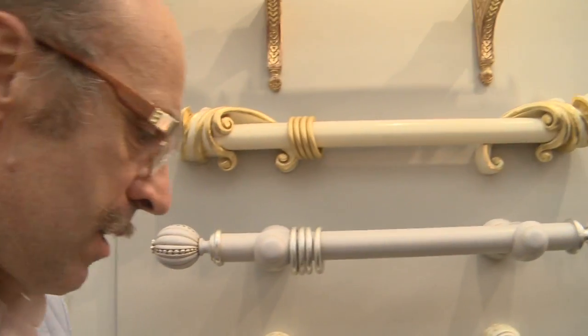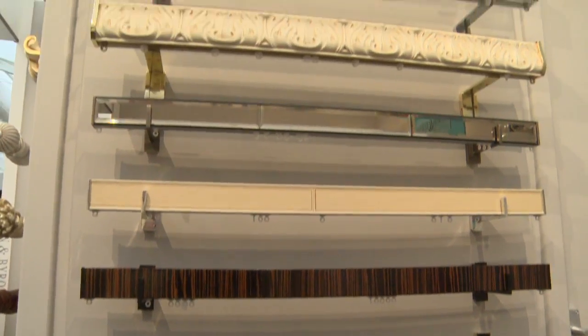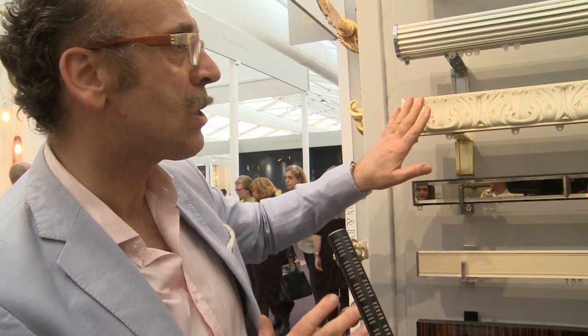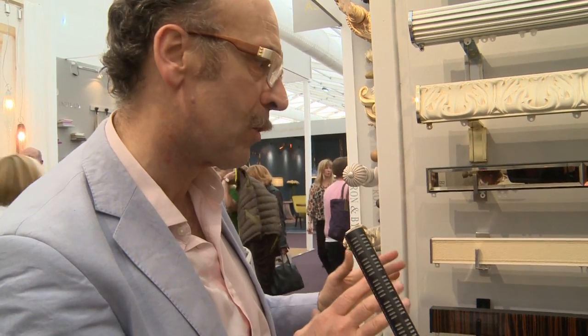We then tried to innovate. When we innovate, we try and apply what we know. So we know all about wood, in this case wood, veneers and finishes. And I took it a little step further. So I designed a shape that was unusual, a system that was different from our normal poles, trying to make it more contemporary without the rings.